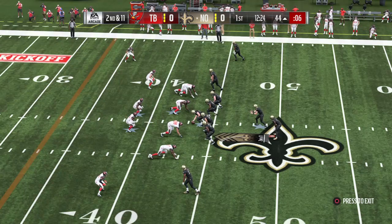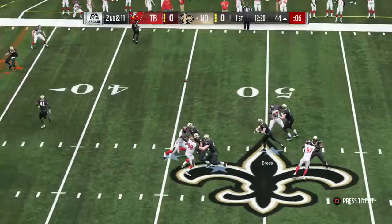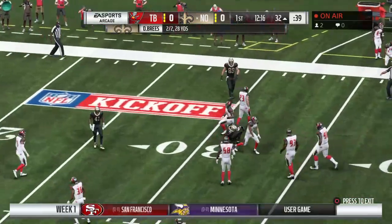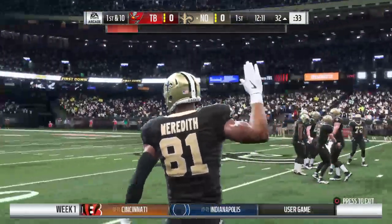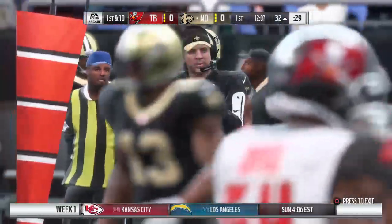Ready. We're waiting. On second down, here's Brees. He's got a man open. It's Cameron Meredith. And he gets this inside the 35-yard line. 12 yards there as they keep this drive rolling. It's another first down. Well, he's looking sharp right from the get-go here.